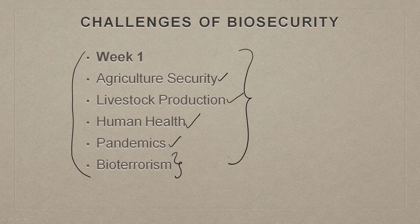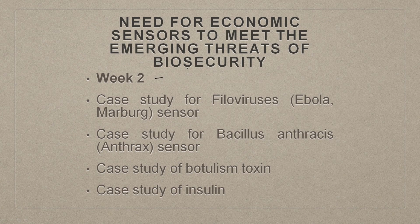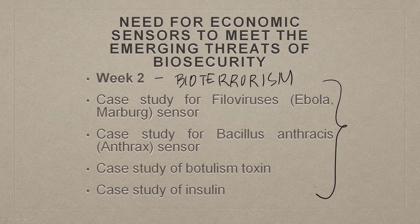And for week 2, the plan was some spillover of bioterrorism, and then we will talk about these 4 different kinds of case studies, 3 of which belong to microbial origin of sensors, and the 4th one is a straightforward molecule, insulin, which is involved in diabetes.